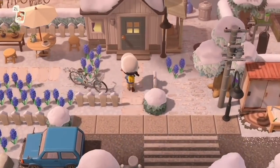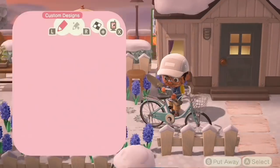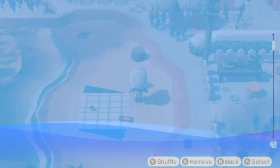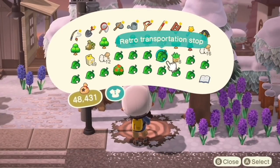I think off camera, I also may have put a fire hydrant next to Marshall's car just to fill out that area as well. I thought about putting a stack of newspapers over there as well, but I ended up not having it in my inventory, and I just felt like the fire hydrant fit better.